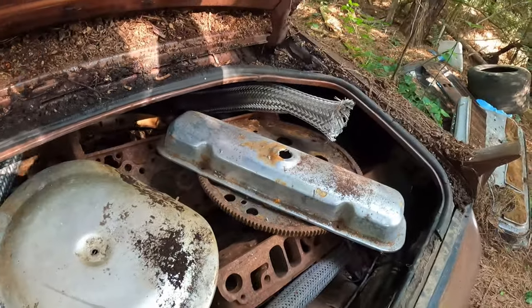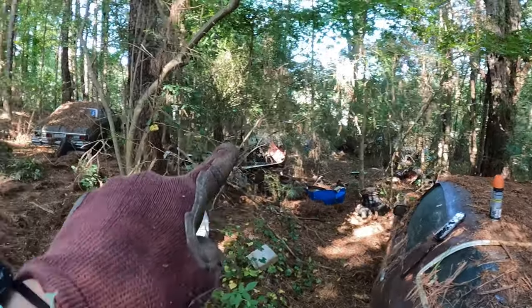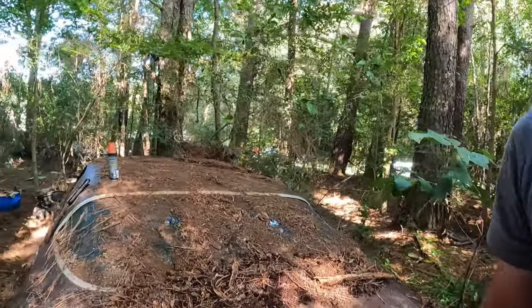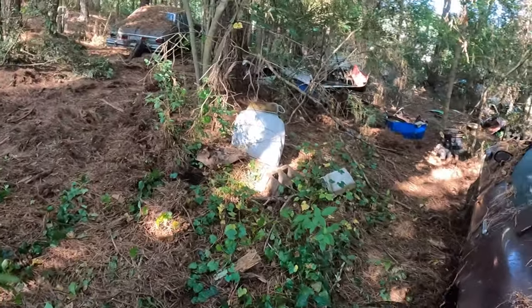The block to this car is in yonder van down there. And I found the transmission in the woods. Transmission. I'm gonna cut this tree. I'm gonna put these right here. I'm gonna cut that tree so I can get to the other side.